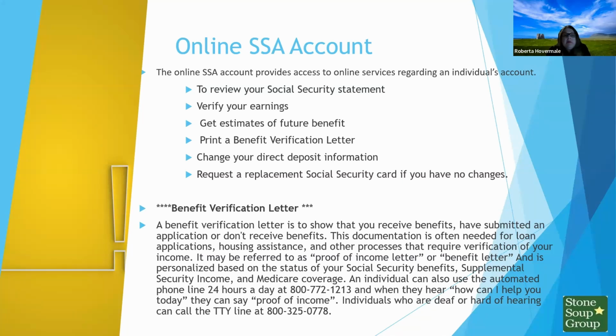And I wanted to point out about the benefit verification letter. A benefit verification letter is to show that you receive benefits and have submitted an application, or that you don't receive benefits. This documentation is often needed for loan applications, housing assistance, and other processes that require verification of your income. It may be referred to as a proof of income letter or a benefit letter, and it is personalized based on the status of your Social Security benefits, supplemental Social Security income, and Medicare coverage. Not Medicaid, but Medicare coverage.